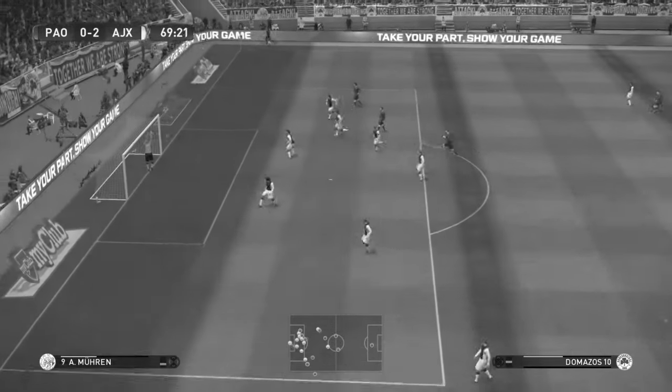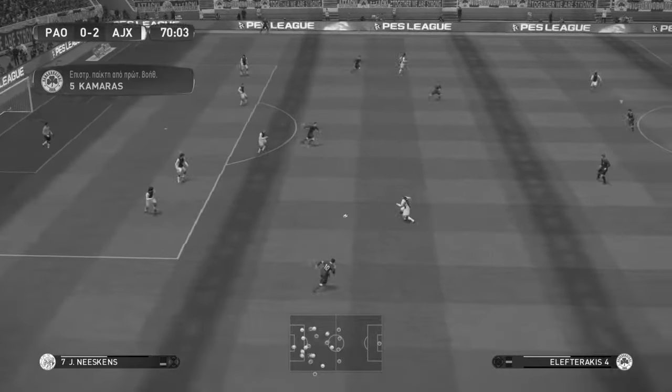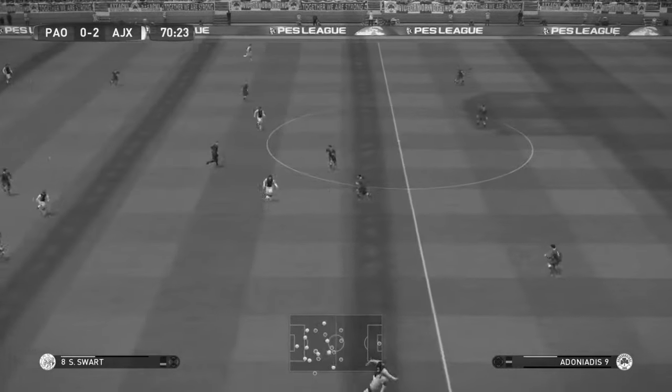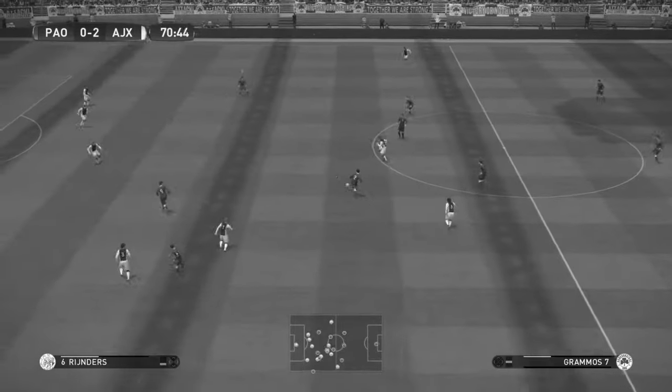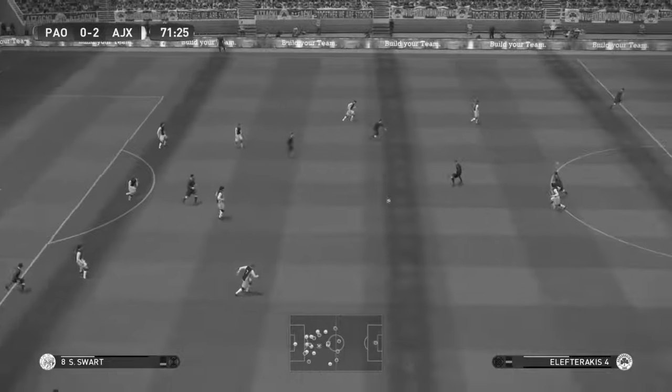So, another set play. Too close for comfort. This defence is wary about opposition pace. So they're just not getting too tight? Yeah, they know that if they step up, their keeper could get a whole lot busier.